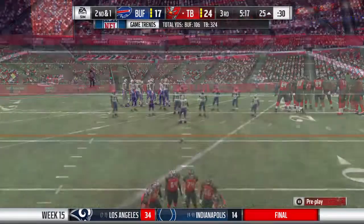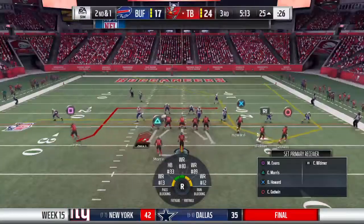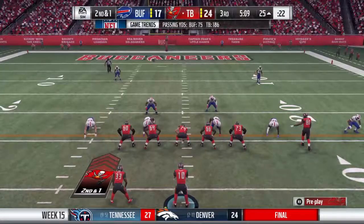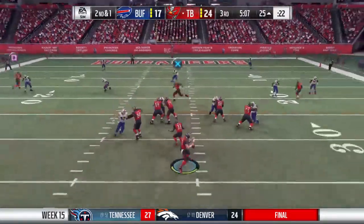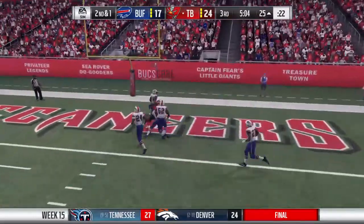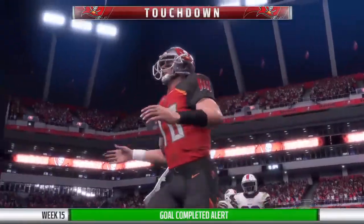First play of the drive, let's give credit all around. Excellent blocking, but the guy carrying the ball, he was the finisher. A really nice run. Asher, off play action. And he hauls it in for the Buccaneer touchdown.